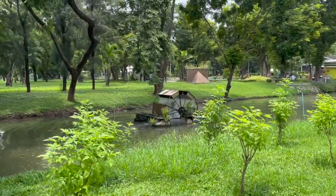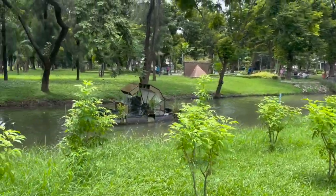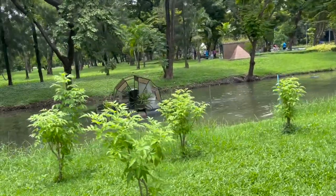Ye yahan pe aapko har jagah milega aise. So if you know, just comment down below and let me know what does this really do, if this is a hydro or if this is something that is there to help clean the water.